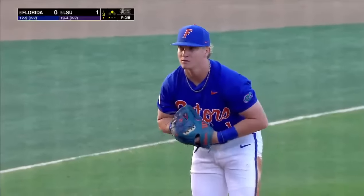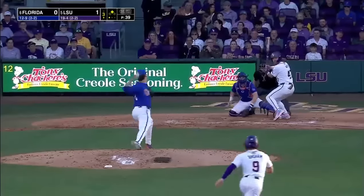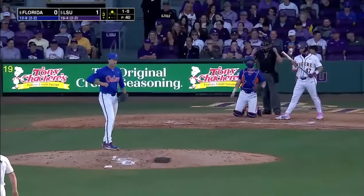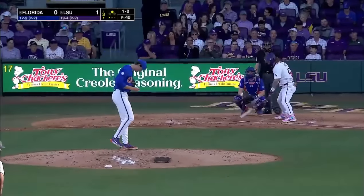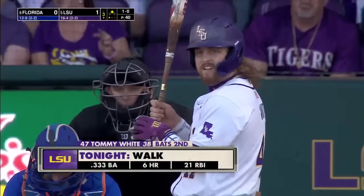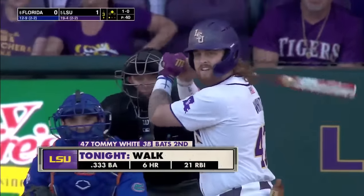We will wait and see how they score it. I think they're going to give an infield hit to Bingham. And there's got to be an error somewhere. Yeah, it'll be a throwing error on the third baseman, I believe. Has to be. So 1-0 Tigers.